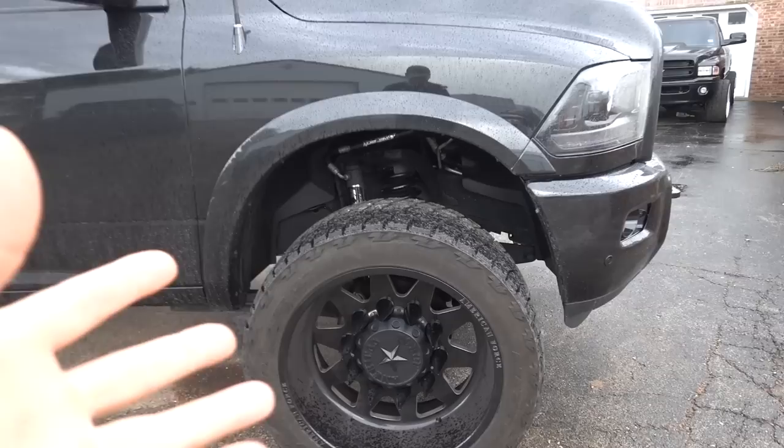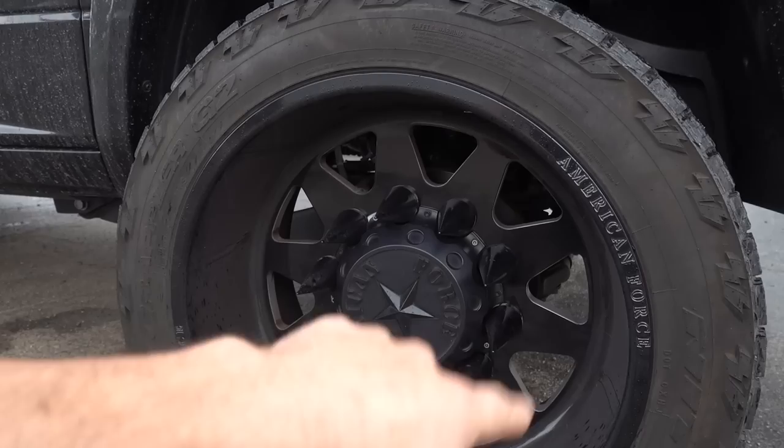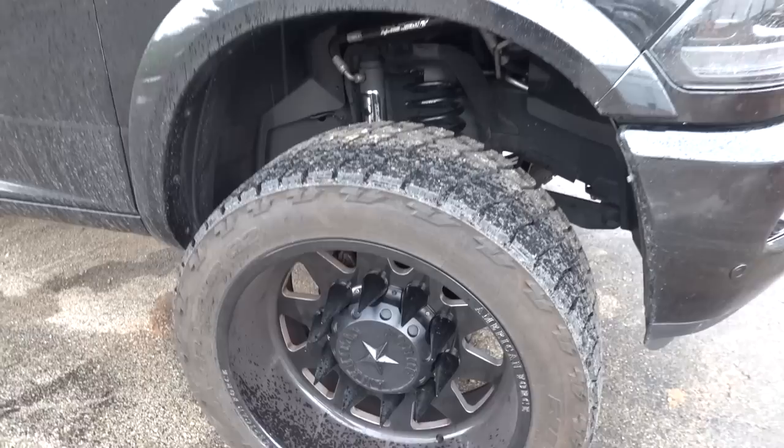Zach was awesome enough, he got us these true spike lug nuts for the front. So again, the wheels bolt inside of the cap, so they are a true 8-lug. The caps are actually just fake. So what we're going to do is go ahead and get some gloss black caps, because the wheels, you can't really tell, but the wheels are gloss black. Went with gloss black this time. Zach went ahead and put some really nice clear coat on them, so it kind of helps with the scratching.